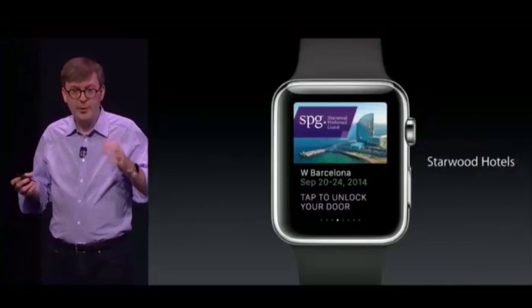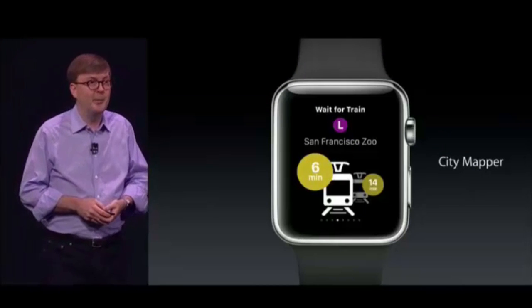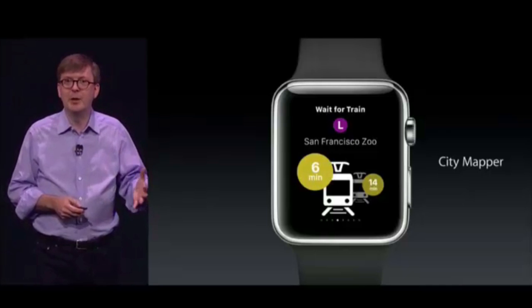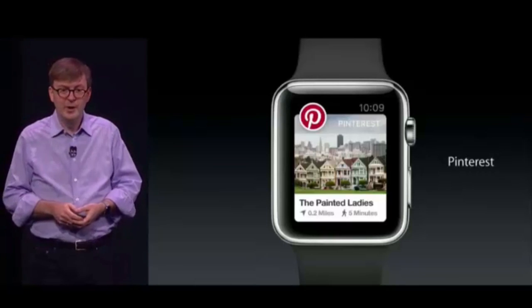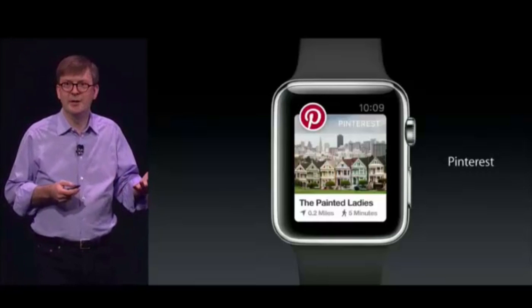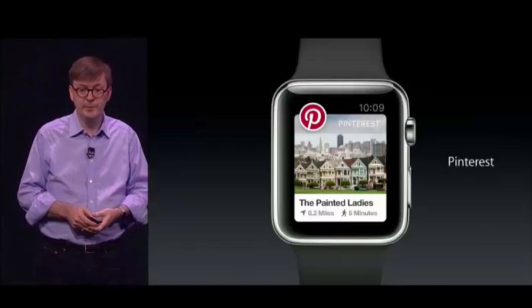And that will be available across all W hotels in the springtime around the world. CityMapper enables you to get mass transit directions, and it will also remind you to get off at the right stop just by using Tap Show Later on your wrist. Pinterest, when you've pinned sites in cities you're traveling to, can remind you when you get near them and give you walking directions to them.